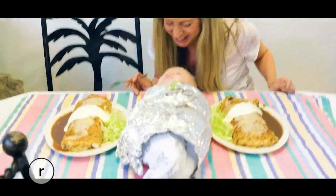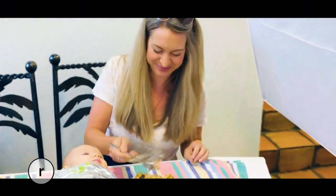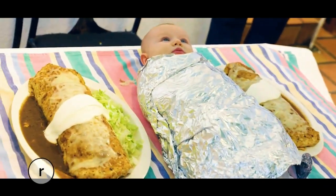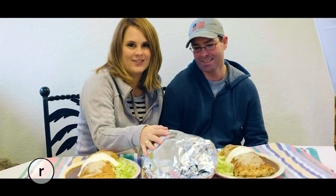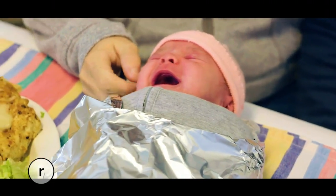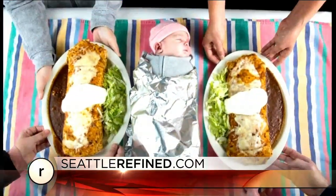So cute, I could just eat you up. But I'll stick to this one. That's a wrap for Refined's first baby burrito photo shoot. Now it's time to unwrap our models. We have a new swaddling technique, I guess, when we get home. Oh, you don't like that? I'm just kidding, sweetheart. To check out our adorable photo gallery, head to SeattleRefined.com.